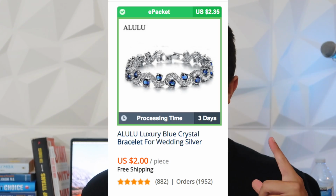So let's say it's a $2 bracelet on AliExpress. You see it costs $2, you think it's going to sell well, so you add it to your store and you don't really know how much to charge. So let's just say you want to make $10 profit. So then your store is basically selling this product for $12 and it costs you about $2 roughly. But the basic framework equals a $10 profit margin.